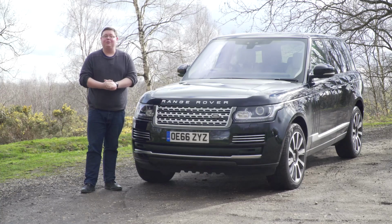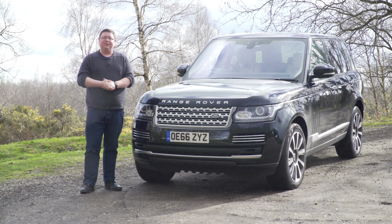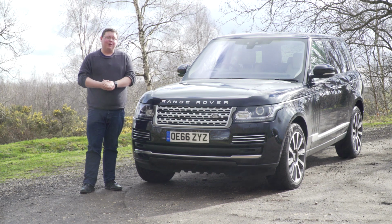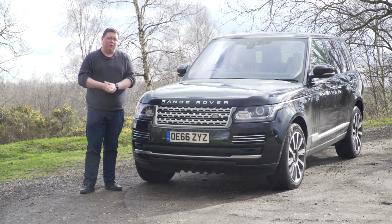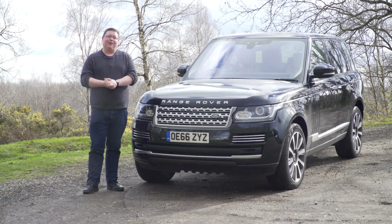It might be a unique proposition, but if you're tired of conventional luxury saloons and want something that will carry you and the family in absolute comfort, then the Range Rover deserves to be on your new car shortlist. In fact, in a lot of ways, it's pretty much all the car you're ever going to need.